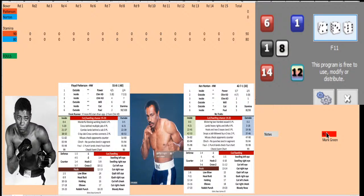6 and a 1. It'll be a toe-to-toe from the outside. This time Patterson leading off from the outside with an 18. He gets an across behind multiple jabs. 4 punches landed. Norton looks to respond from the outside. 56. He misses as we go to the minute 40 mark here in round number 1.